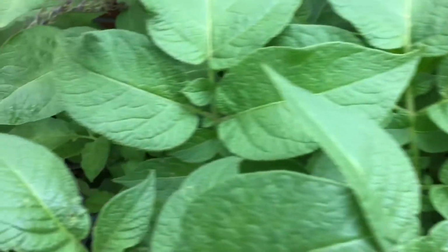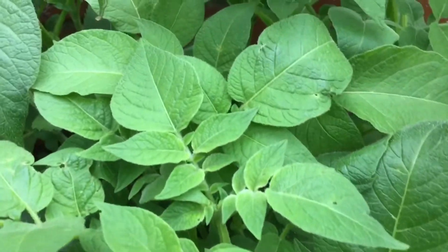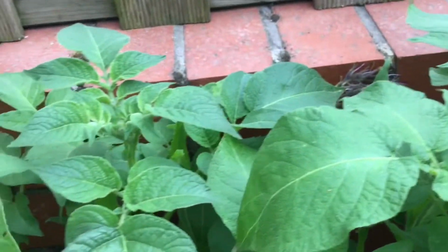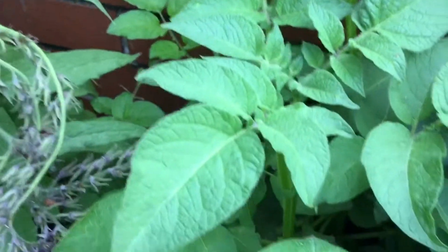So yeah, that was kind of cool. I can't see any others on there though. Look with me, I can't see any developing yet. Can you? But, oh well, at least I have my first potato blossom. So yes, happy about that.